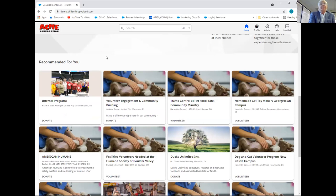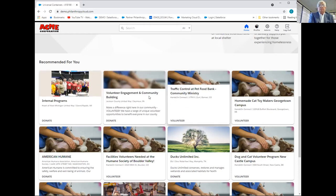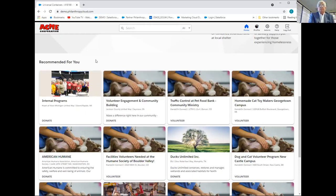Einstein. And what Einstein does is it looks at each individual that's participating on Salesforce Philanthropy Cloud, and it looks at four different data points. It looks at their geography, their skills of choice, their causes of interest, and their behavior to sift through those 1.4 million different nonprofits to curate the content that goes into the below-the-fold screen. So let me show you how that works right now.